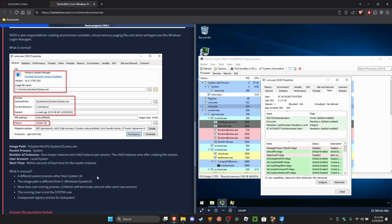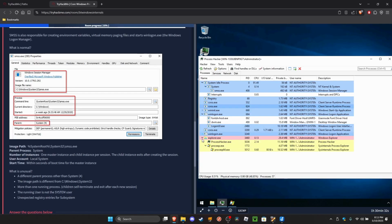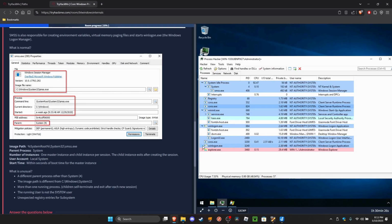And so what is unusual? We can see here that there's a different parent process other than System 4. So we go over here, let me close these out real quick. Oh, I guess it doesn't show it here. Okay, never mind. Here they're saying that there's a different parent process other than System 4, which here it is, so that's why I'm kind of confused. The image path is different than C:\Windows\System32, which is where it should be.